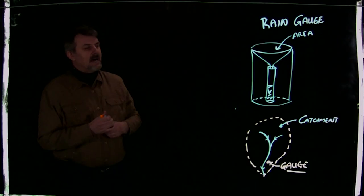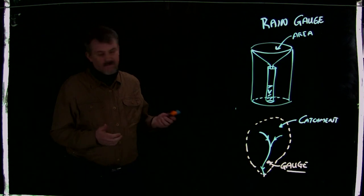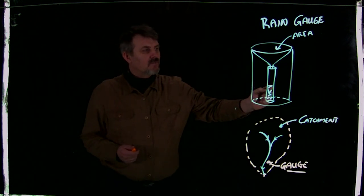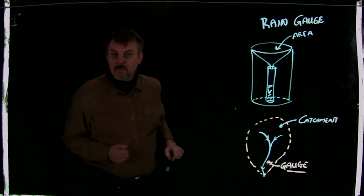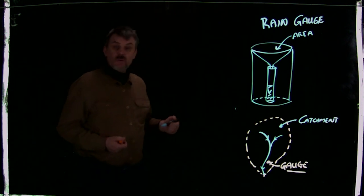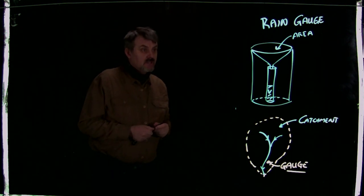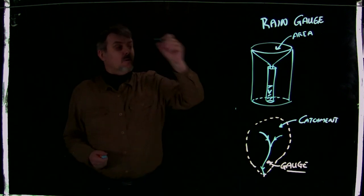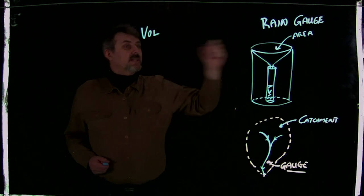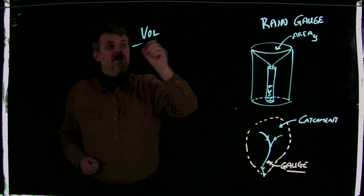Here we have an example where we've got a rain gauge and we've left it out. It's a manual rain gauge. So essentially what we're recording is a volume of water that's being collected by the gauge over a period of time. Now, what we need to do is to convert that into a total volume for the catchment. This is really quite simple. We've got the volume in the gauge and we divide that by the gauge area. I'm going to call that area subscript G.